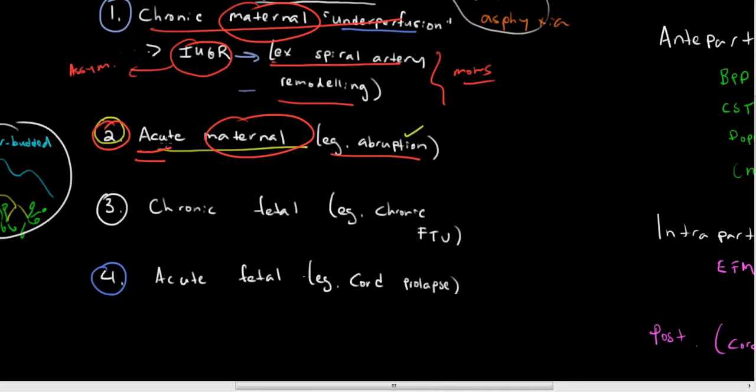Whereas chronic maternal underperfusion really causes a growth problem, intrauterine growth restriction, acute maternal separation, acute disruption to the maternal supply won't cause a growth problem. It's way too acute for that. It could cause hypoxia and asphyxia.